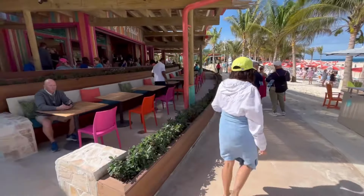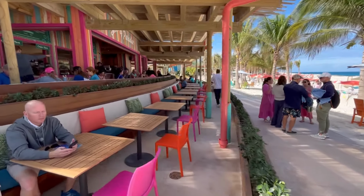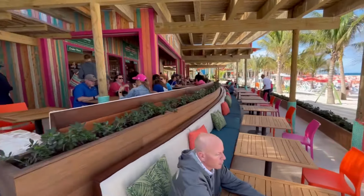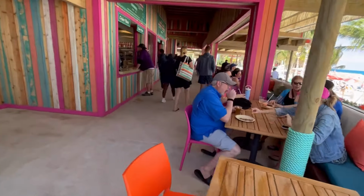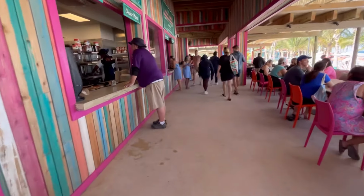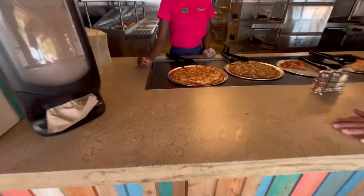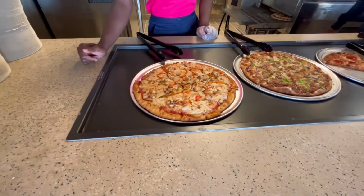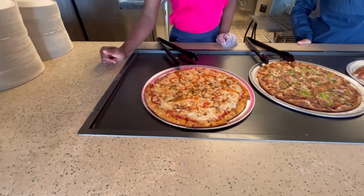And over here, it's called A Slice of Paradise. Look at that. Pretty cool. And everyone wants to try the pizza. Look at that. Beautiful. What kind of pizza is this?